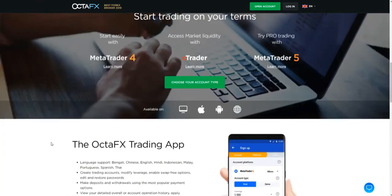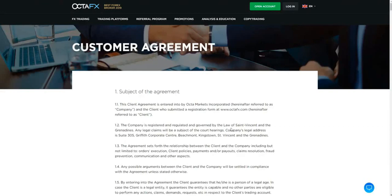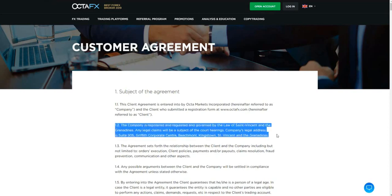If we scroll to the bottom and through the website, we can actually see that the website is owned by a group of companies at the bottom here. OctaFX itself is actually regulated and governed by the law of St. Vincent and the Grenadines, as we can see in the custody agreement under section 1.2.